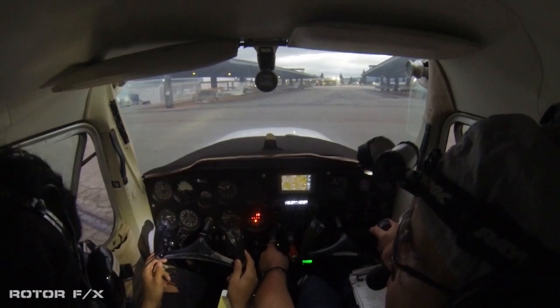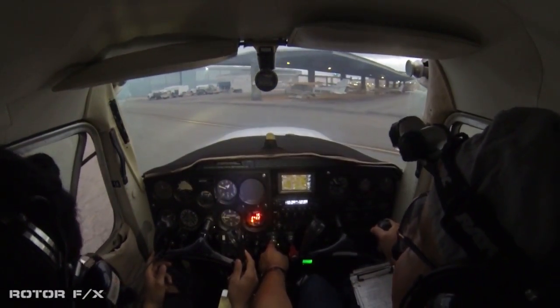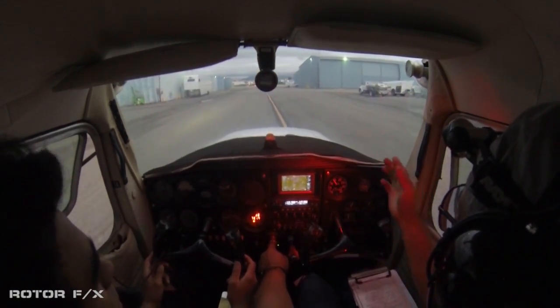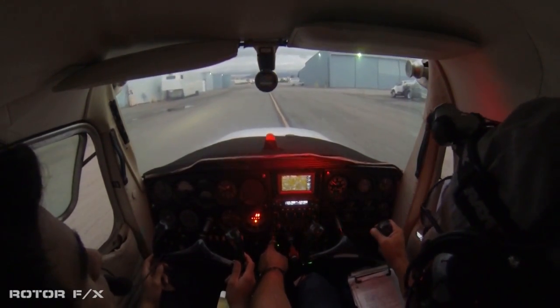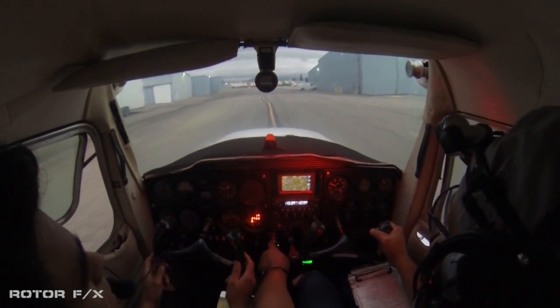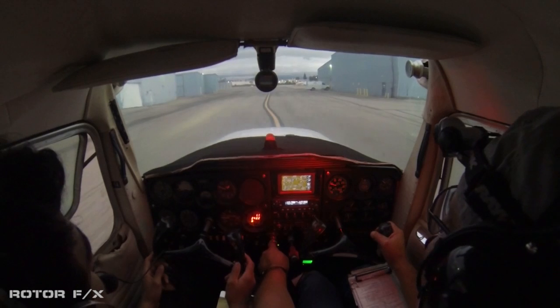Now you're going to press your left foot in, but right foot out. We're going to turn left. You see that, right? Very good. Now press your right foot. We're going to hold this line as we see it right between our legs. Okay, very good. You can see the low clouds, so let's see what we can do.